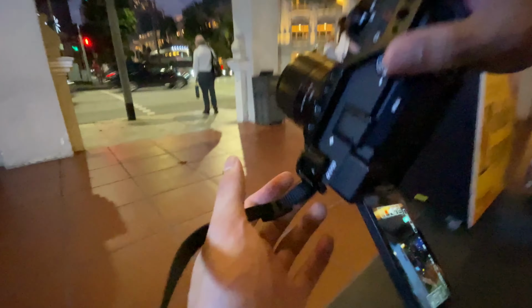I just saw a nice area up here. There's an elevated area. Let's see if we can get a nice one. So now we're gonna go up. Should be at City Hall by now, if I'm not wrong.